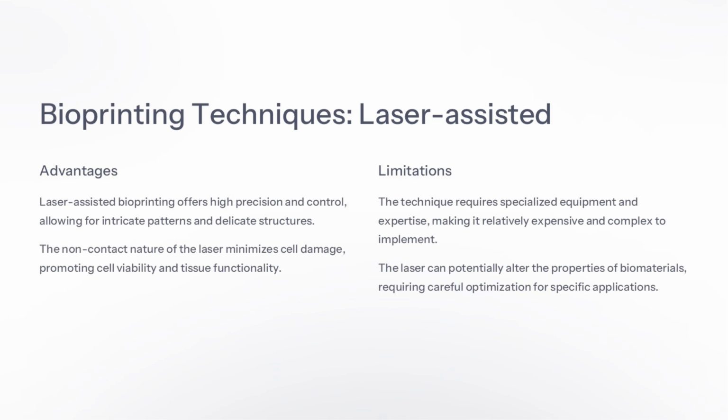However, this technique requires specialized equipment and expertise, making it relatively expensive and complex to implement. Additionally, the laser can potentially alter the properties of the biomaterials used, so careful optimization is necessary for specific applications.